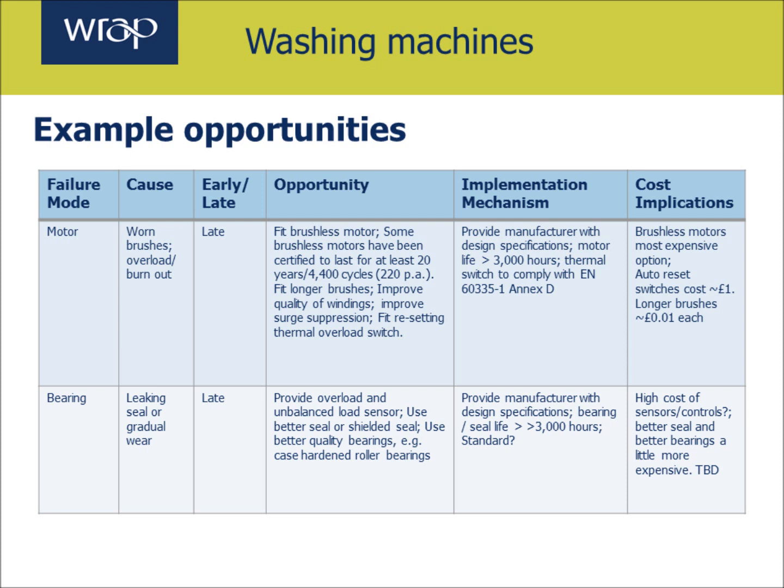So the opportunities here for motor failure will be to fit a brushless motor, which tends to be more reliable. Some of the brushless motors have been certified for at least 20 years worth of use or 4,400 cycles. You could, if you have to keep a brushed motor, just fit longer brushes so they take longer to wear out, improve the quality of the windings on the motor, improve some of the electronic and electrical protection, surge protection in there, as well as fitting, for example, thermal overload switches that can be reset. So rather than a motor failing because of overheat, it will actually trip out and reset itself.